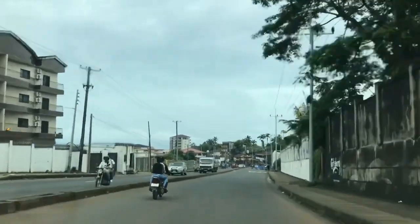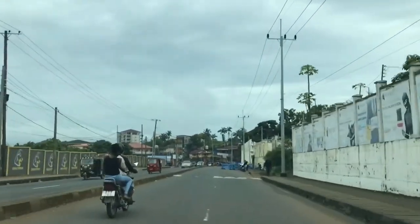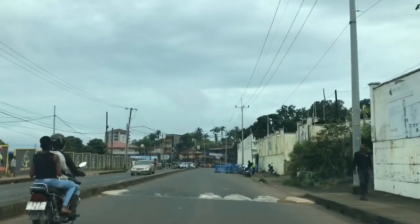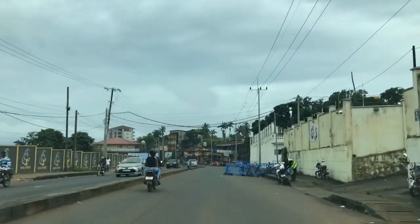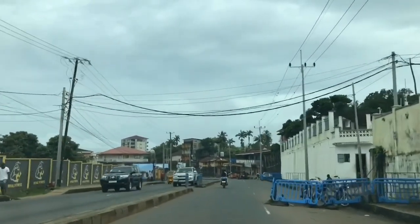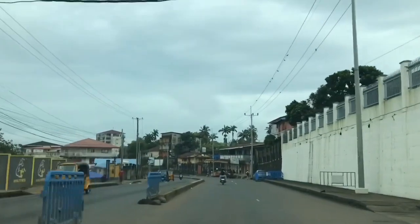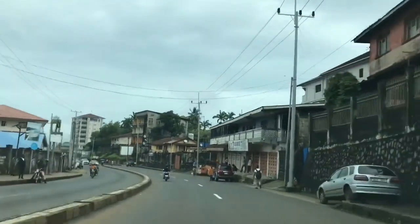We get a lot of embassies in Aya. On this route, left and right, we get a couple of embassies. See the G4S office, you know. We still continue this way. Embassy over here. So this one, an embassy. We get a lot of embassies in Aya.